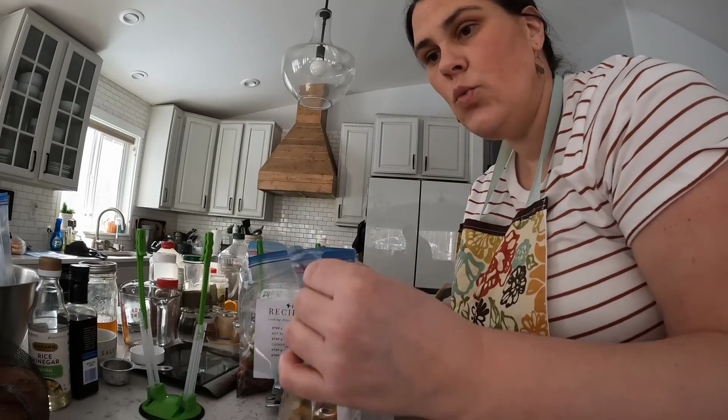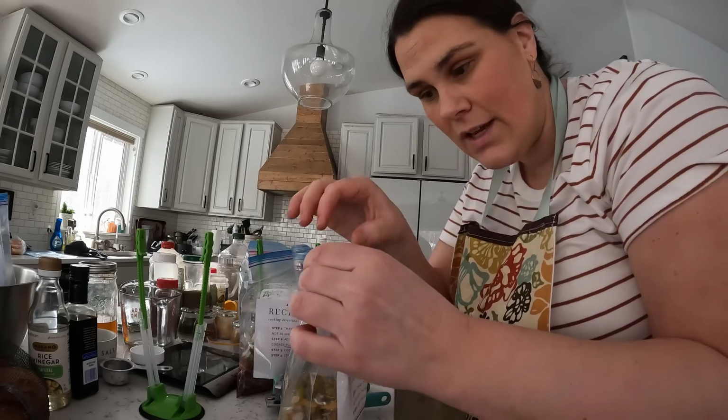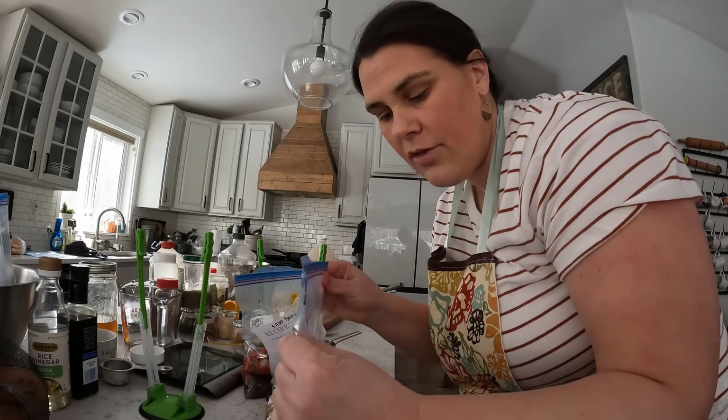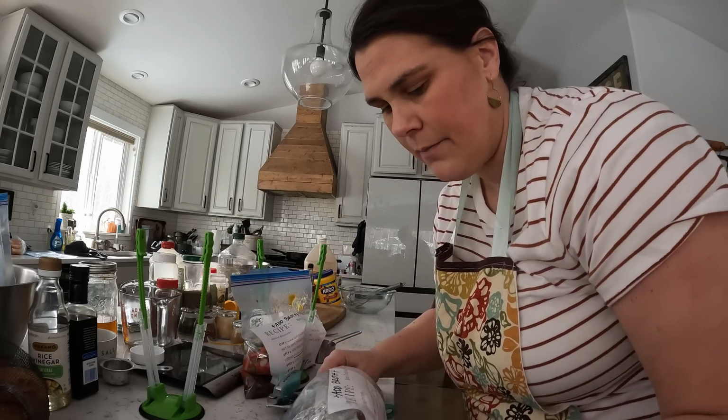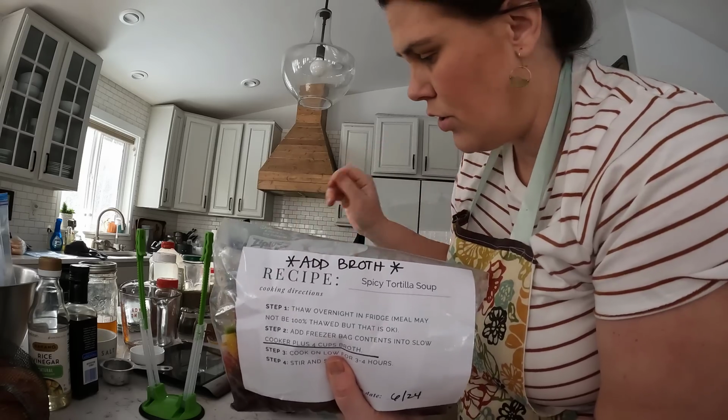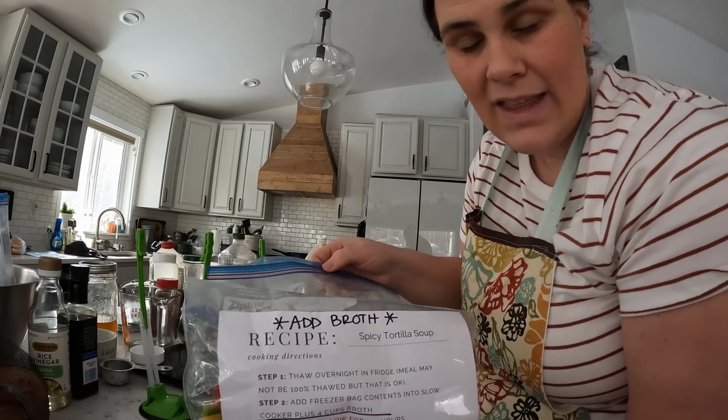Spicy tortilla soup, all done. And on this one, you add the broth when you make it, 4 cups of broth. So this time I wrote little things here to make sure I know to add things.